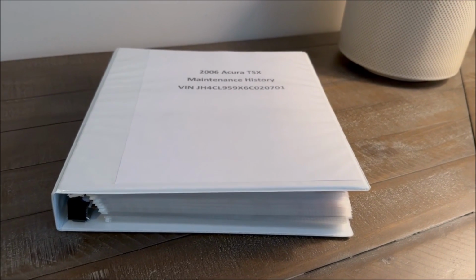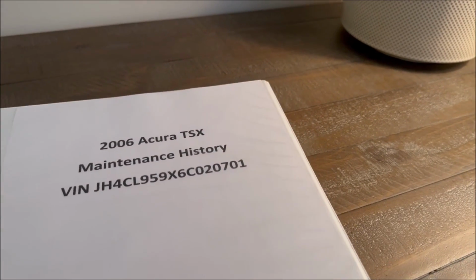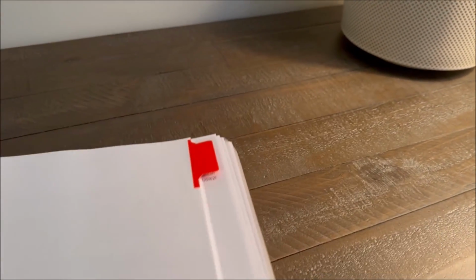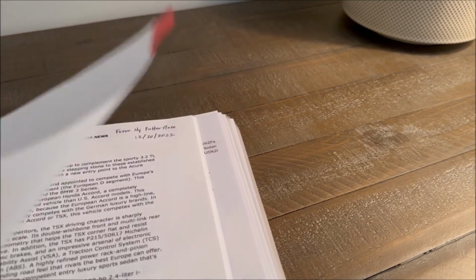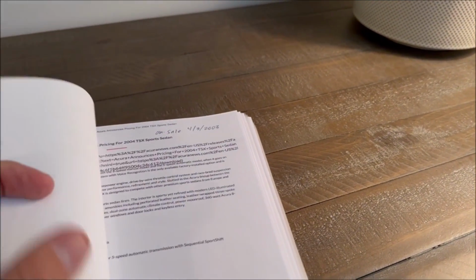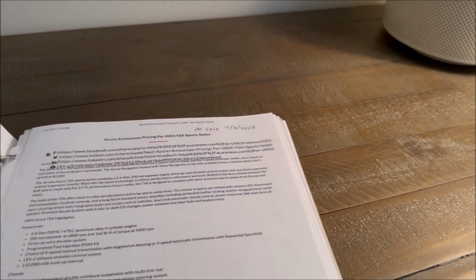Step through some of the materials that came with the 2006 TSX, as well as items that I've added to the archive. We're still working through that process here, but I went ahead and put all the receipts in order today, logged them into a spreadsheet so I have a much better picture of what's been done to the car over its nearly 17-year lifespan.